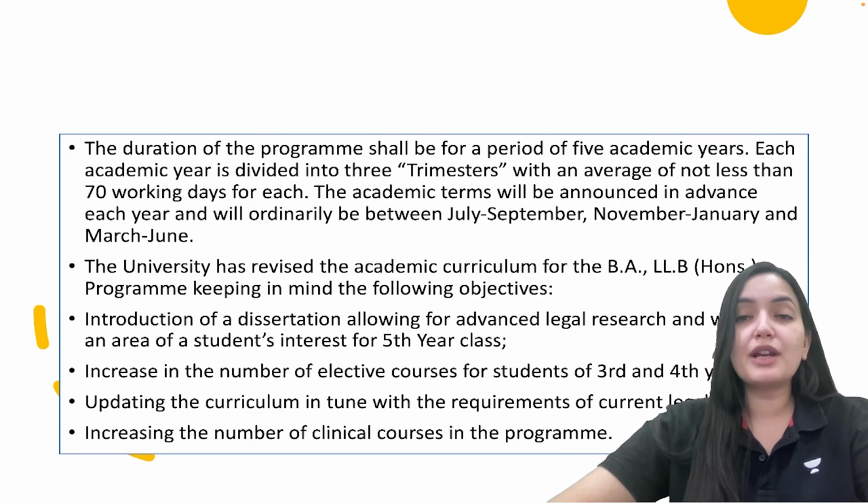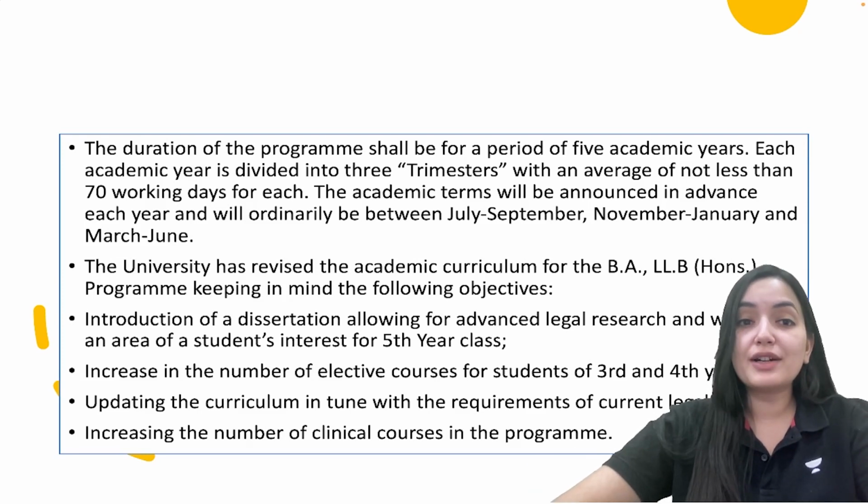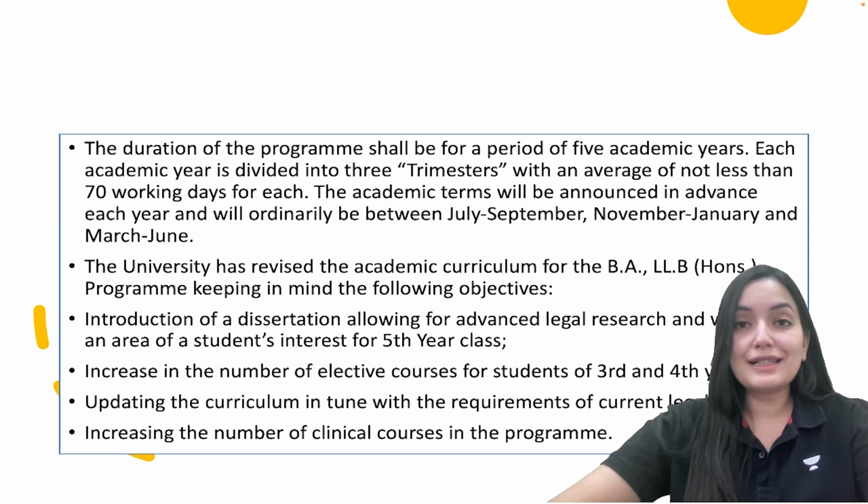Now, the duration of the program shall be a period of 5 academic years. Each academic year is divided into 3 trimesters, with an average of not less than 70 working days for each. The university has revised the academic curriculum for the BA LLB Honours Program, keeping in mind the following objectives. First of all, there is an introduction of a dissertation allowing for advanced legal research and writing in an area of students' interest for the 5th year class.